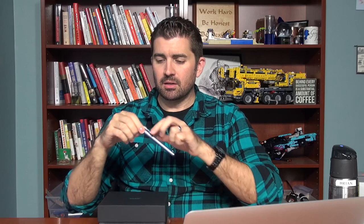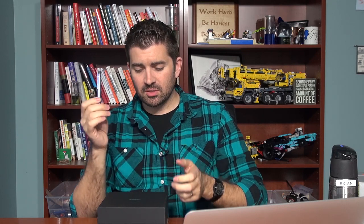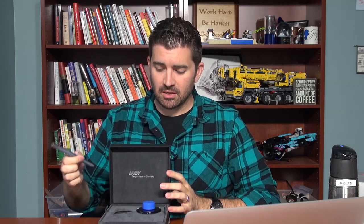And the Scala is similar in style to a Studio. So if you're a fan of the Studio, the Scala may be up your alley. This is a special color that they have, and it's the 50th anniversary, so it actually has a Lamy 50 logo here on the cap, which is kind of cool. And then it has the 14 karat Lamy nib, which is, to me, I'm a huge fan of that nib. So if this pen is to your liking, you can check it out on our site.